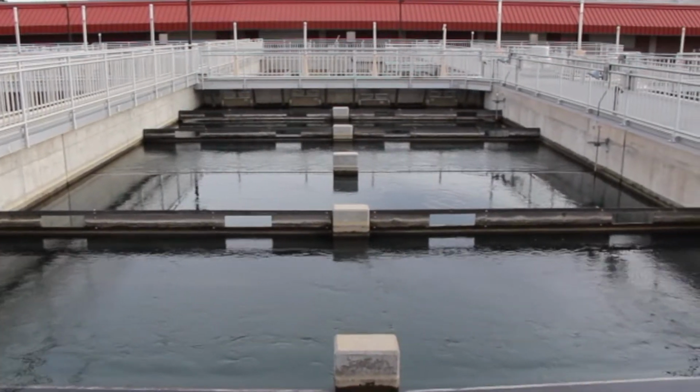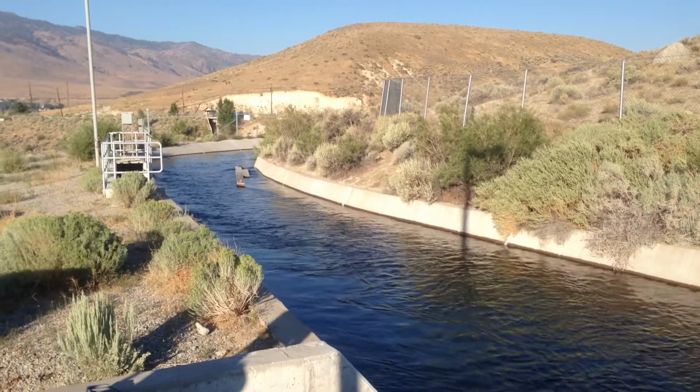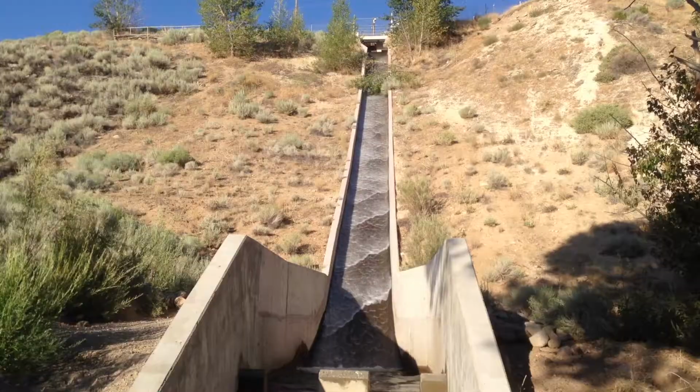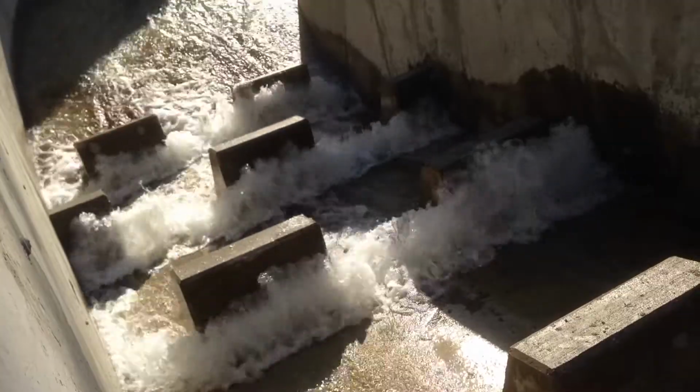There are two sources of supply for the Chalk Bluff Water Treatment Plant. The Highland Canal brings gravity feed water into the plant right from the Truckee River. It's just upstream at a different headgate facility, or we can pump water from the Truckee River right down off of 4th Street into our treatment plant.